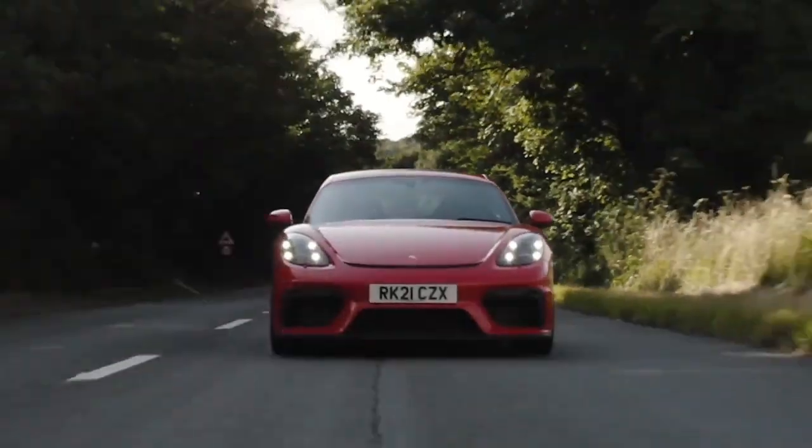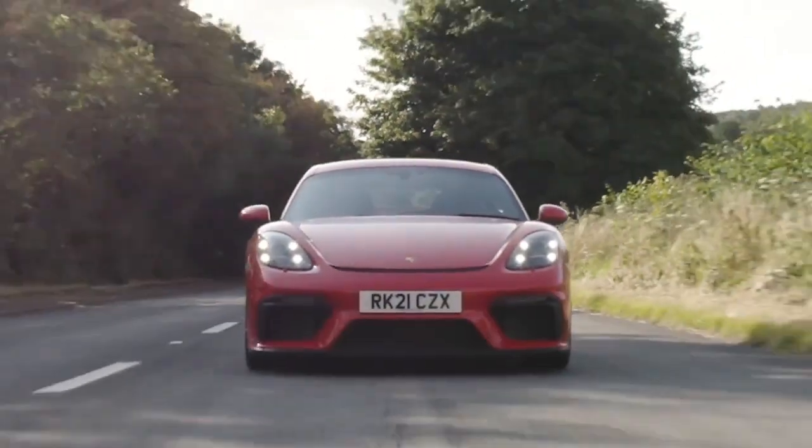I mean, they're not awful. Did you hear that? But they're kind of making lots of grunching and screeching noises as well. So the steel brakes are better for everyday driving.